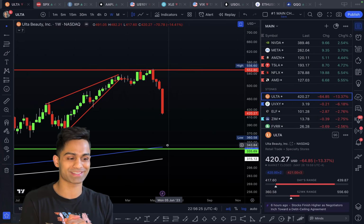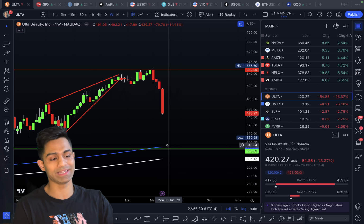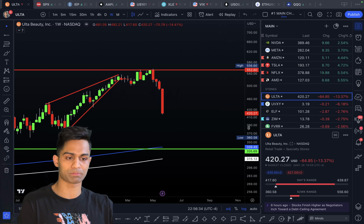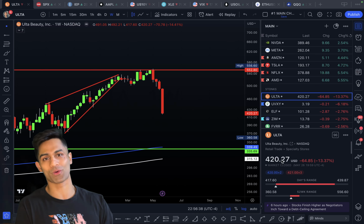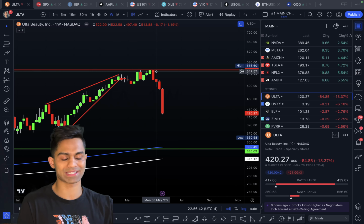So the company that we are talking about today is going to be none other than Ulta, and that's your beauty products, retail staple stock. And Ulta Beauty, really, it's down a little bit over 13%. And this week it's down over 14%. You can see this massive red candle coming in, trading just as low as $420 per share. So 552 is the all-time high.